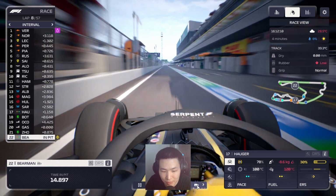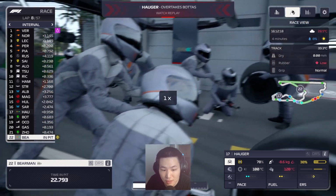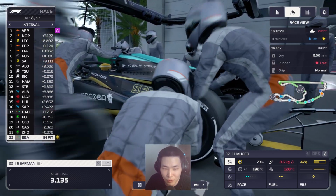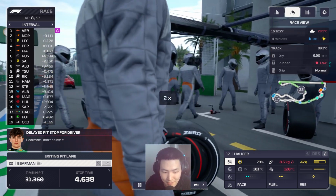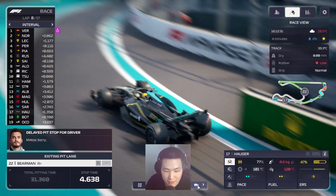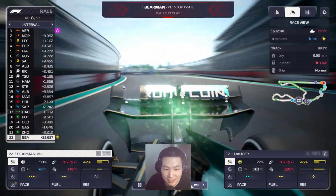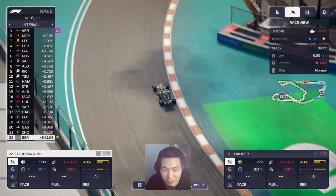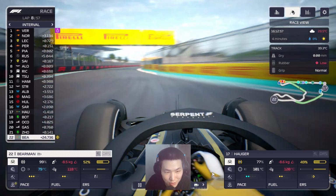In comes Behrman for a new tire. Oh, he's missing a chunk of the rear wing, man. Oh, of course the rear left has an issue as well. Mamma mia. Oh, it looks like a pit stop issue. Look at that. Behrman, huge chunk off there. That wasn't even induced from driving side by side. It was his fault. Too much power.